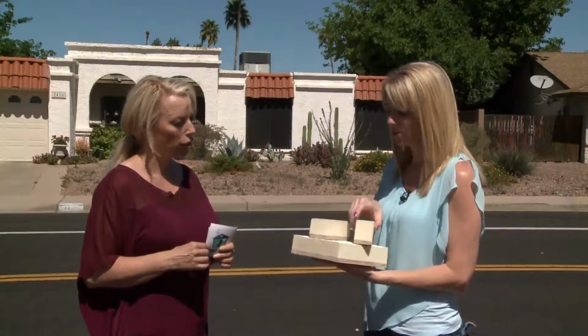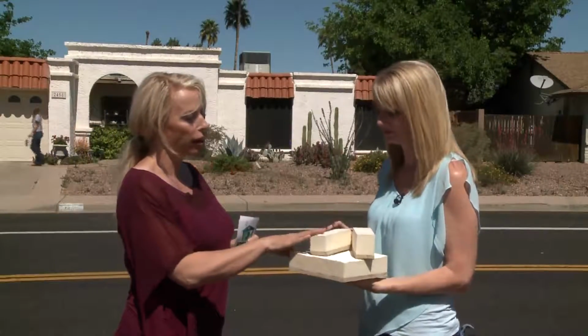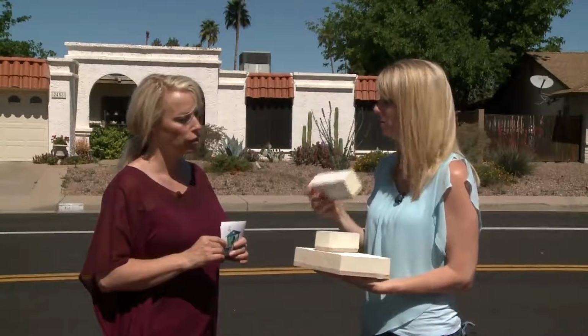Well, not only do they improve the tensile strength, which is the strength and the toughness of the roof, but they make it to where birds can't peck through. Okay, so let's talk about what you have here. What are these samples of? So this is an example of how some foam roofs are installed. This is coating with no granules on it.